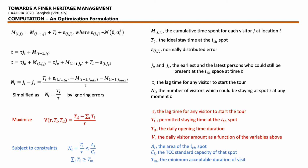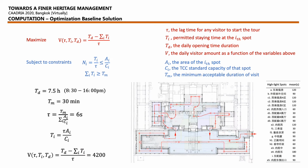Firstly, for any spot, the visitors present at any moment should be less than the maximum number required by TCC in regard to the area of the spot, and secondly, the total visiting time for the visitors should be reasonable and not too short. As the opening time for the hall is determined to last for 7.5 hours daily, and the total staying time for visitors should be at least half an hour, based on the area and TCC standard of all the spots, the lag time tau can be calculated as 6 seconds, and later an initial permitted staying time program for each of the 19 spots can also be solved accordingly, as is shown in the table. The variables all given, the daily visitors can be determined to be 4,200.